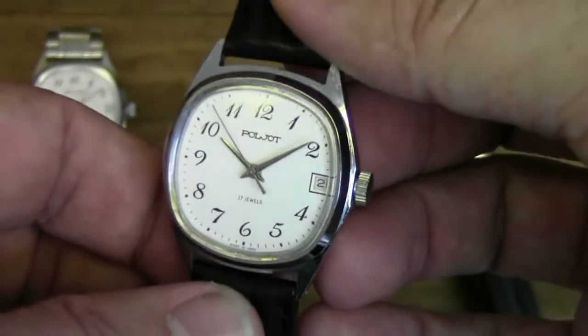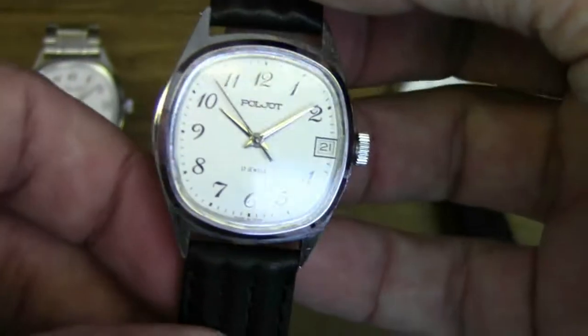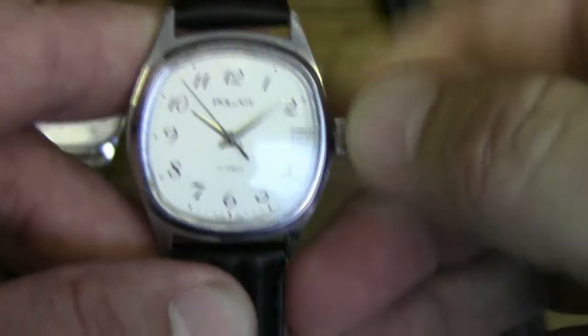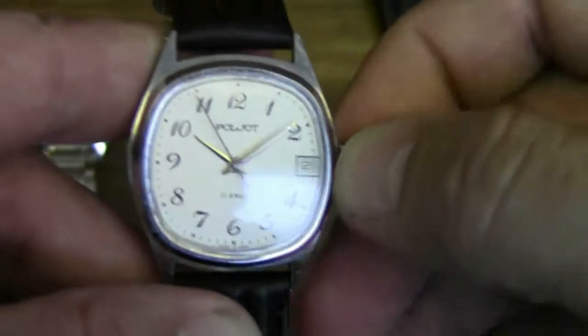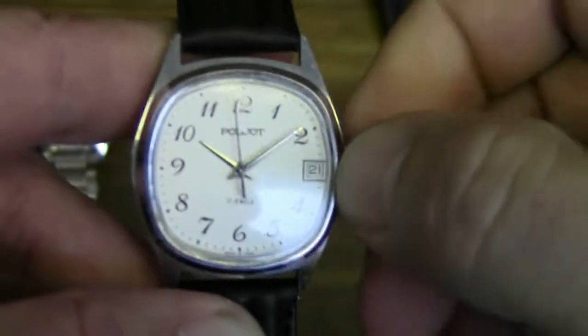Then we have the classic vintage square. Oh, how cool that is. I'm calling it square. It's not exactly square, but that's what I'm going to refer this one to. Let's wind it as well. These things have a smooth action. These are manual wind watches.